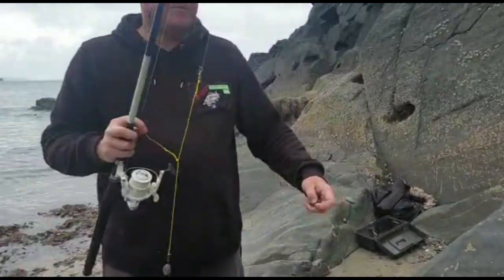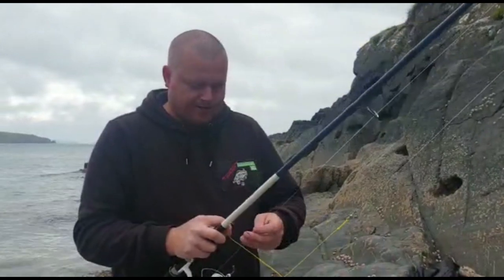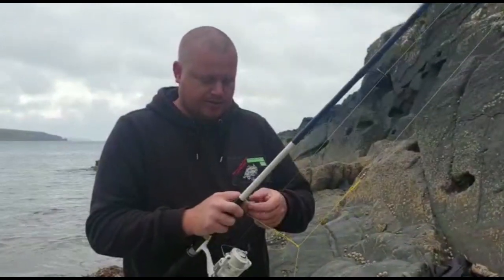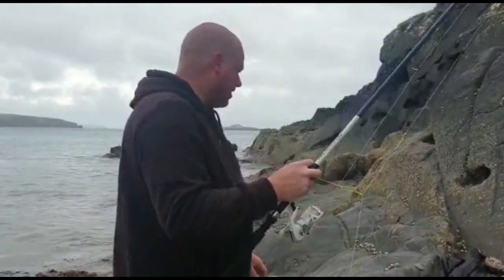I've had a couple of bites on them already, but I haven't been able to connect with them. Sometimes we're after a wrasse basically. Wrasse bites can be quite finicky at times. If they're only small, you tend to get plagued by small fish. It can be difficult to hook occasionally.